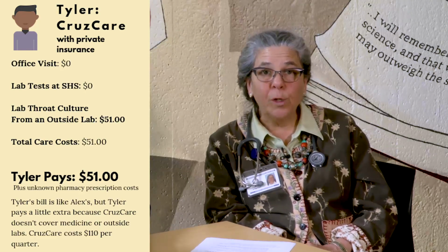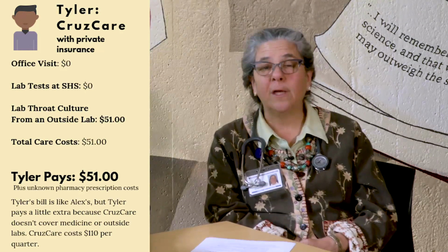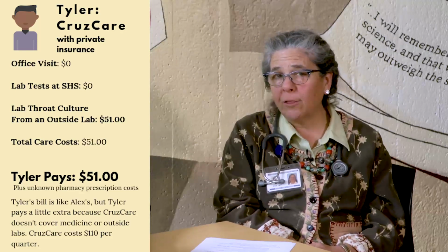Any tests we can do on machines in our building, labs or x-rays, generate no fees. However, if I have to send that throat culture out to a private lab to be tended over the weekend, that'll generate a fee for the student, and that fee will appear on their student account. If I write a prescription for a student who took Cruise Care, they're going to pay out of pocket for that medication, or they could take the prescription to a private pharmacy and see whether their insurance will cover the cost using the prescription we provided.